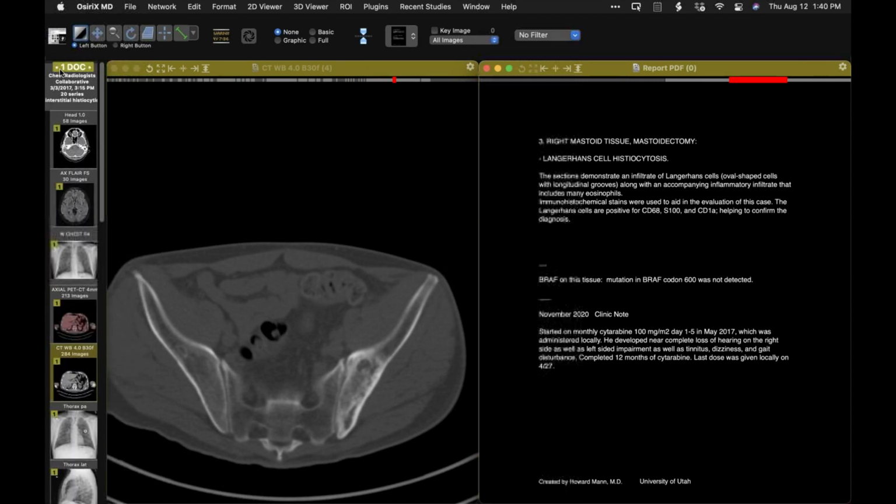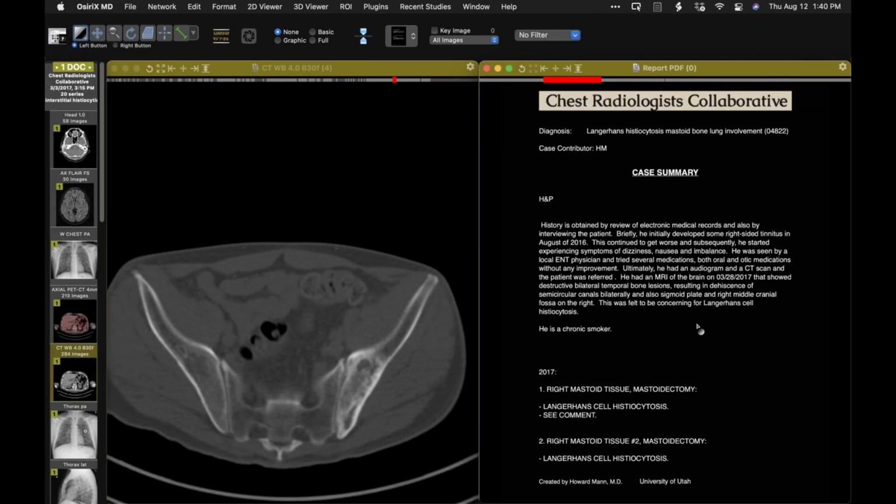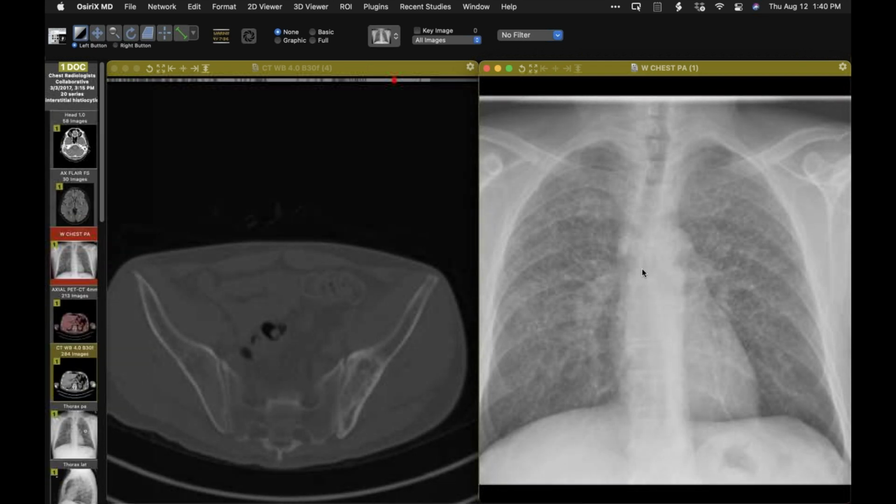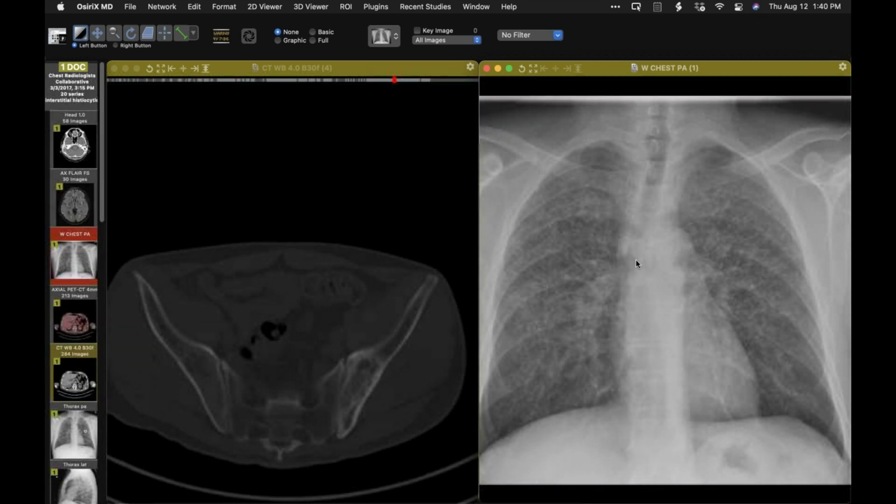So multi-system involvement in this person. And I'm trying to remember her age. But Howard, given that it's outside the lung, we can't really attribute this to cigarette smoking. Not necessarily, because it could be the non-smoking multi-system histiocytosis. That's right. And there are other mutations besides BRAF that can lead to it. Okay. Right, good.